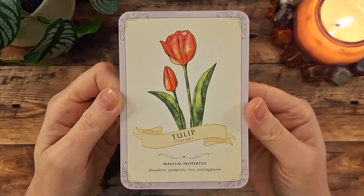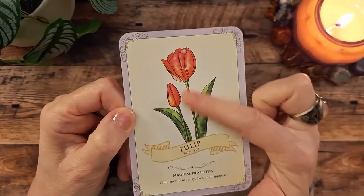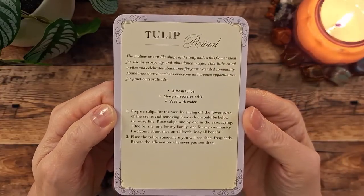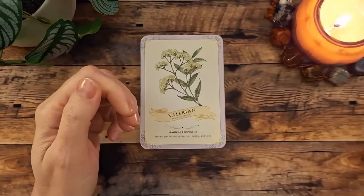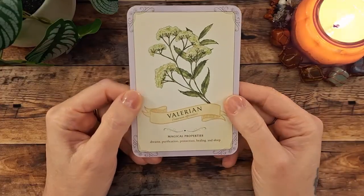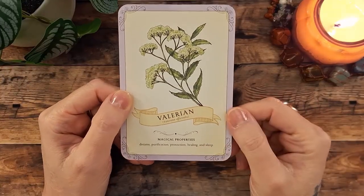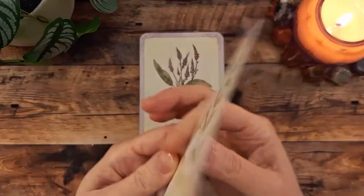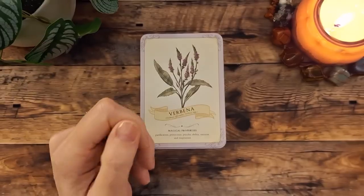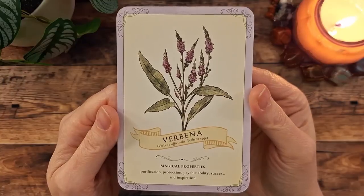Tulip. Abundance, prosperity, love, and happiness. The images are so pretty. And if you don't want to use them as a ritual deck, you certainly don't have to. You can always shuffle them up and go by the keywords down here. Like, what do I need to know today? Dreams, purification, protection, healing, and sleep. But I think they are totally little like recipe cards, witchy recipe cards. I love them.